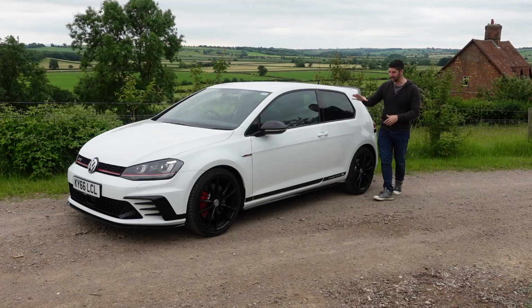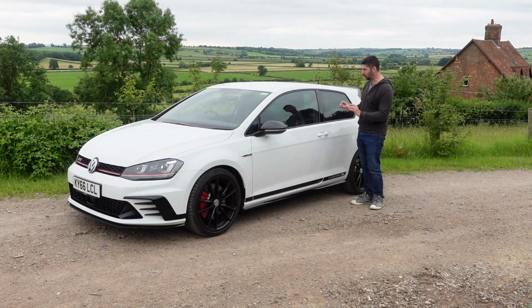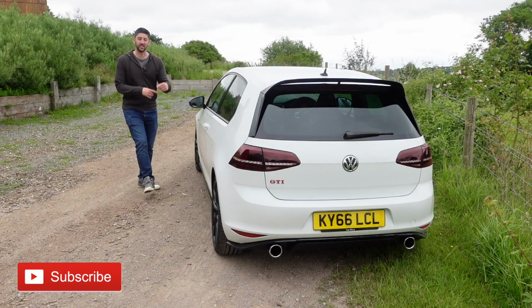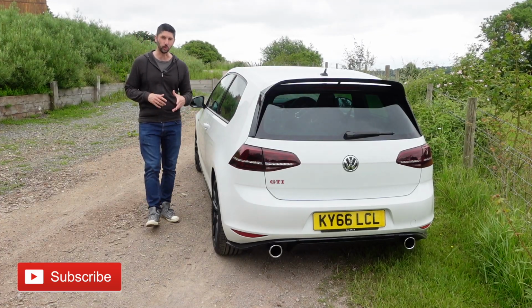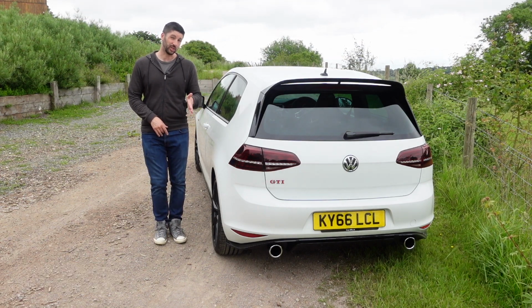But this car, what is it? This is a Nürburgring track weapon. This car is solely built for the ring. And my word, have they gone to town with this thing. When this thing came out, this was the fastest front wheel drive hot hatch around the ring. This was 1.5 seconds faster than the Civic Type R.